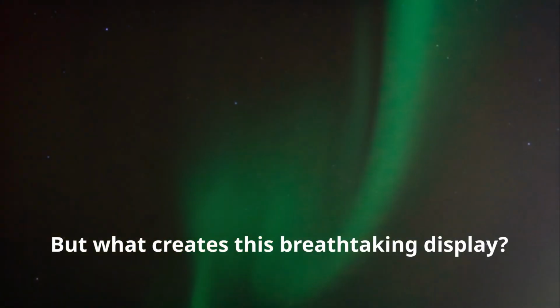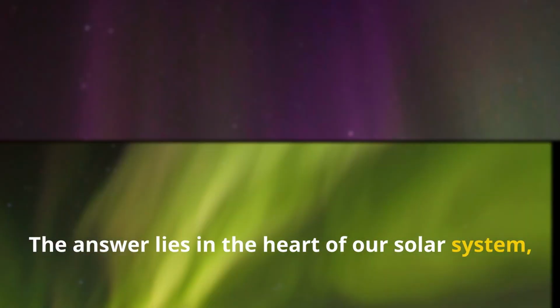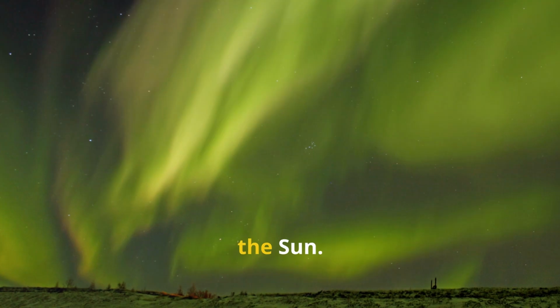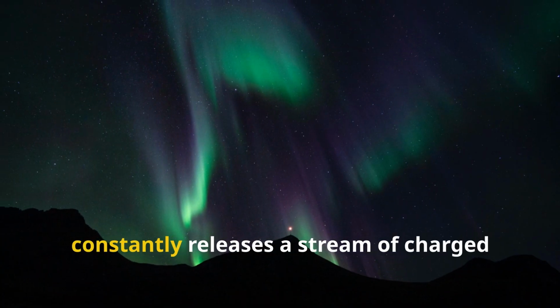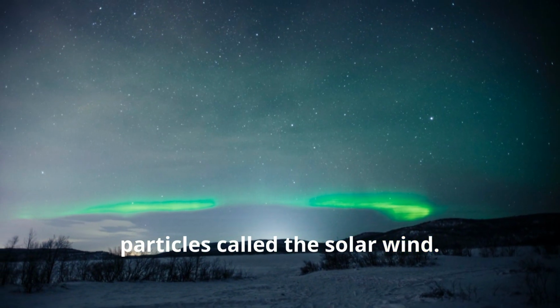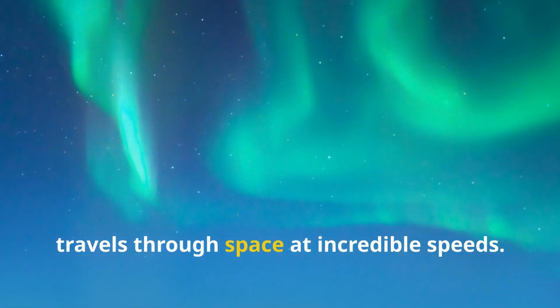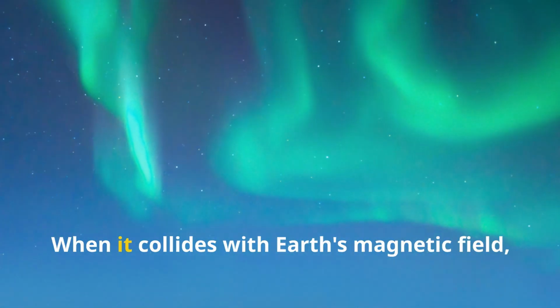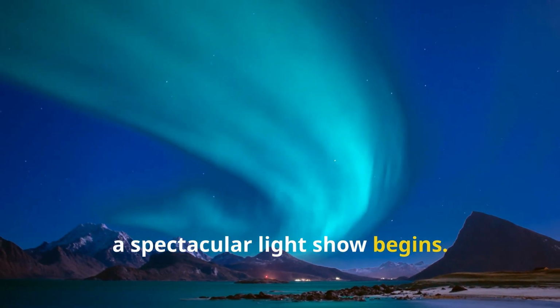But what creates this breathtaking display? The answer lies in the heart of our solar system, with our very own star, the Sun. The Sun, a giant ball of hot gas, constantly releases a stream of charged particles called the solar wind. This wind, carrying a piece of the Sun's energy, travels through space at incredible speeds. When it collides with Earth's magnetic field, a spectacular light show begins.